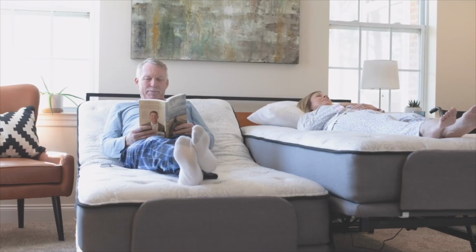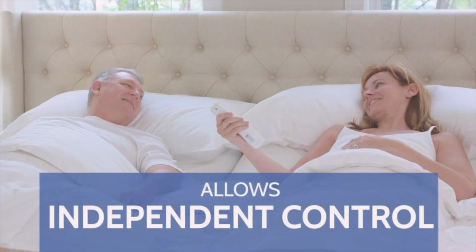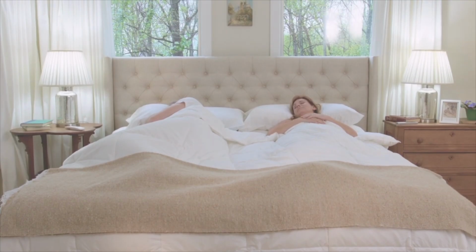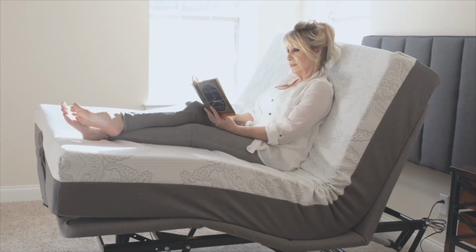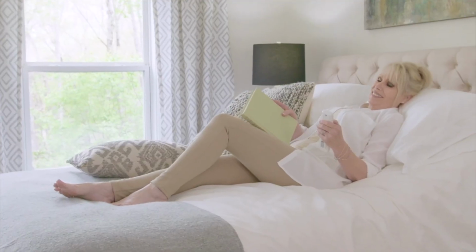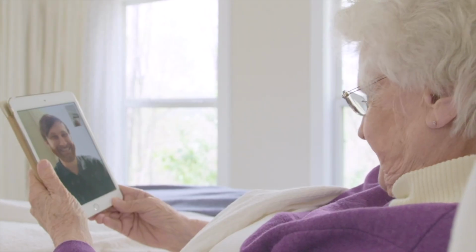The split mattress on the king size allows for independent control, giving you personalized adjustments and allowing loved ones to continue sleeping together. Side rails, many stress-relieving mattress options, wireless or wired remote controls, and dual-timed massage on our Whisper Quiet motor are all available.